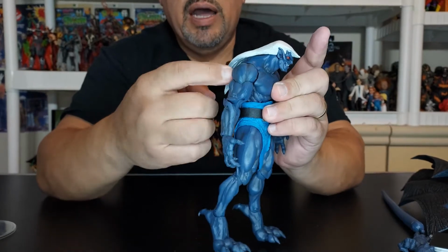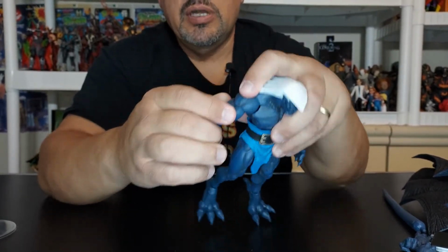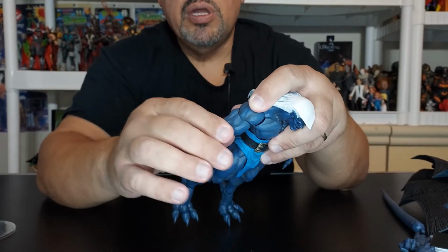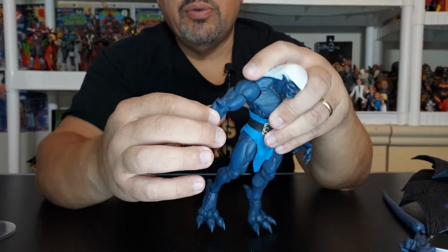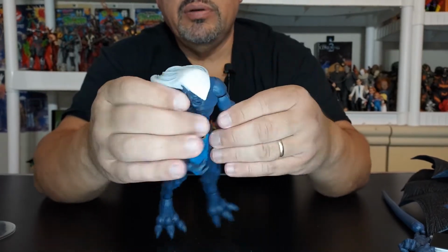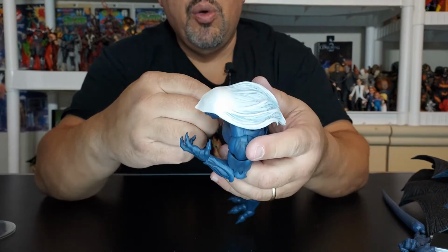There is no butterfly cup joint. NECA doesn't do those, but he does have bicep swivel. You can see it right there with those big old biceps right there, looking like biceps like Phil Heath, right? Mr. Olympia's, right? And then he has single jointed elbow. Well, no, double jointed elbow.